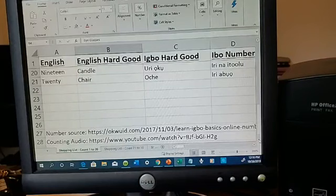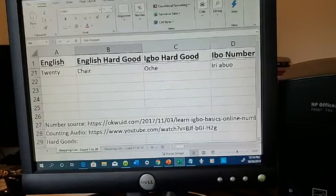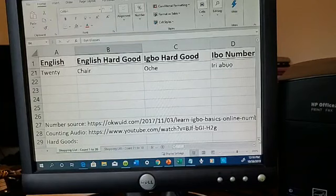20, chair, would be oche iri aboa. So remember, to get 20, you would have iri, which is 10, and aboa, which is 2, so you multiply them. So iri aboa becomes 20. That's how you get those multiples of 10 that are learned in Igbo. All right.